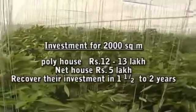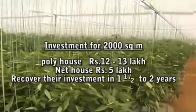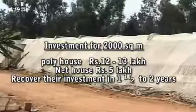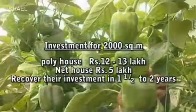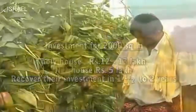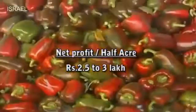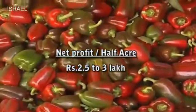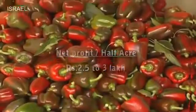A farmer with a 2000 square meter poly house with an investment of about 12 to 13 lakh rupees, or a net house with an investment of about 5 lakh rupees, can recover their investments in 1.5 years to 2 years. On an average, a farmer can realize a net profit of 2.5 to 3 lakh rupees per half an acre of area after the repayment of the loan amount.